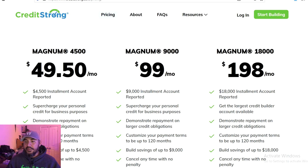On top of the interest being higher, once you pay everything off, your balance, your 4,500, whatever it is, is going to roll over into a savings account. With an estate loan, once you pay it off, you get that lump sum. Okay, it's not rolled over into a savings account. And once it goes into the savings account here from Credit Strong, you're going to start being charged a monthly savings account fee. So then you say to yourself, okay, well, why don't I just go out and take out an estate loan?